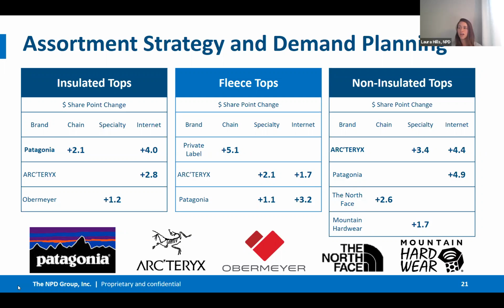We do see growth out of The North Face in the chain channel, dollar share point change growth here, despite some of the unit declines that we saw at the total level. And then Mountain Hardwear, also a very specialty-centric brand, is seeing some gains in non-insulated shells there in the snow specialty channel.